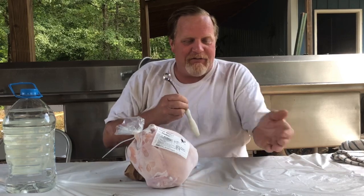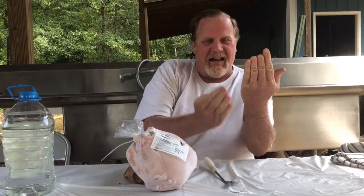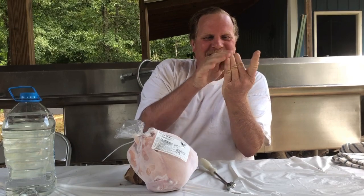To get the lungs, you have to really scrape. You can see I'm a little challenged with fingernails, due to some trauma that I had, so trying to get them out is hard.